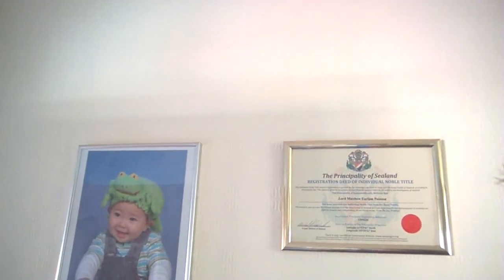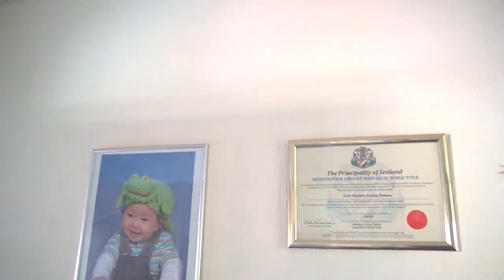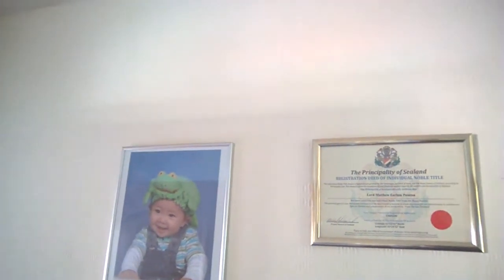Okay, we're going to go round a bit, and this is something that I'm particularly proud of. It's not really a souvenir of travel, but it's my certificate of noble title from the Principality of Sealand. Sealand is a self-declared kingdom or principality situated in the North Sea on an old fort. If you do great service to the Principality of Sealand, it's not about 30 quid, paying 30 quid at all, then you get to be made a noble. So there we are. I am actually Lord Matthew Poynton, Lord Poynton of Sealand.